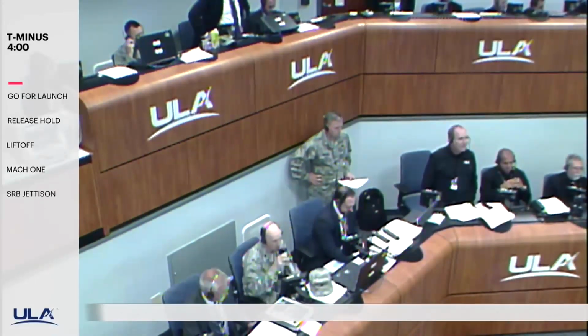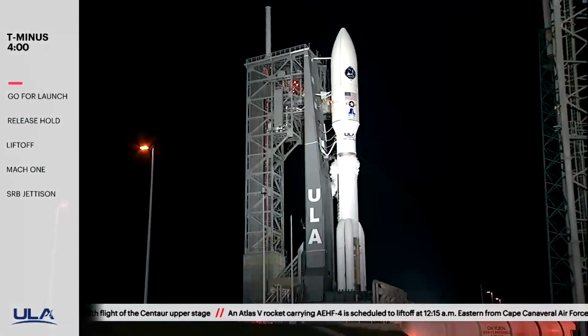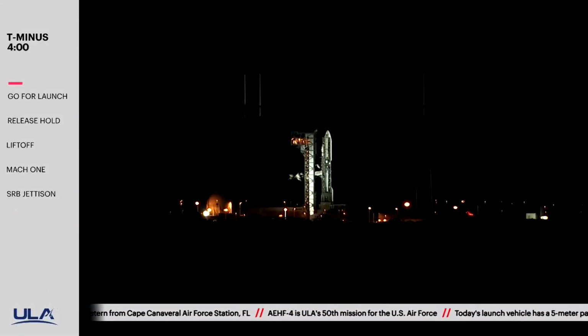Polling is complete and the launch team has given the go for launch. From T-minus 4 minutes until launch, you will be listening to Launch Conductor Ed Kidda and his team performing the final steps in the countdown procedure. You will hear the team call out that Atlas LO2 topping has been secured, followed about a minute later by the call out for transferring the Atlas and Centaur stages from ground facility power to internal battery power.